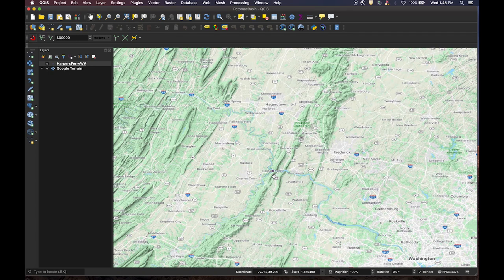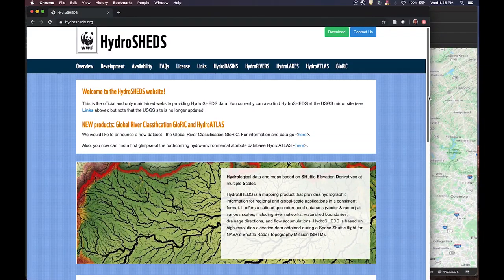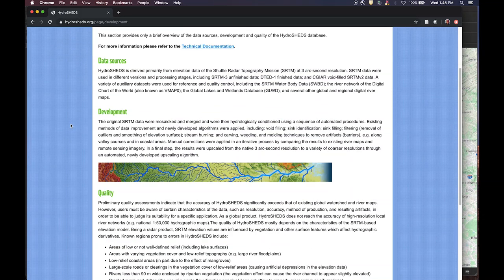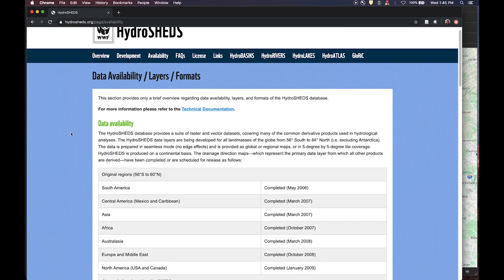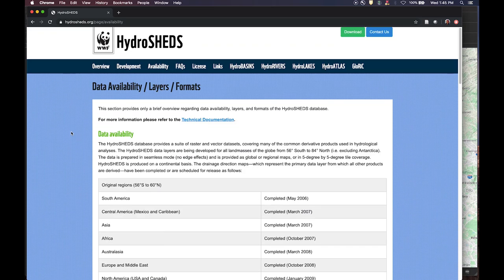Next thing I'm going to do is go and download the river basins from the HydroSHEDS website. So for those who are not familiar with HydroSHEDS, I know Amita has described it in some detail, but I highly recommend you go to hydrosheds.org and explore the website on your own. There is a lot of information on here in terms of how the data was developed, the quality of the data, how it was processed, the availability based on the geography that you're looking for, and different data layers. They have some frequently asked questions.